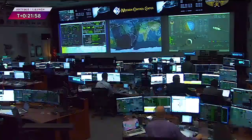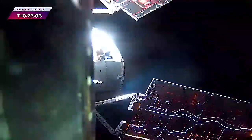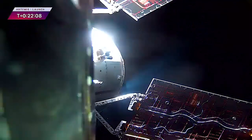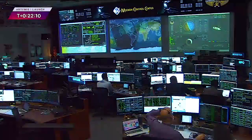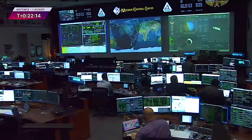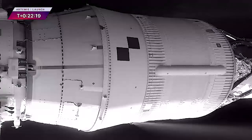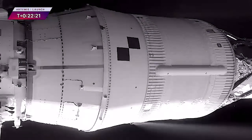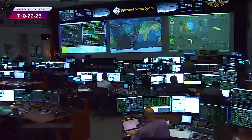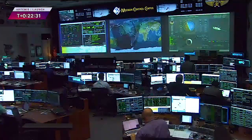Coming up on 22 minutes since liftoff today, Orion and the interim cryogenic propulsion stage traveling over 16,800 miles per hour. The solar arrays deploying now are part of the European service module. It's comprised of 20,000 parts and components. The service module was developed as part of an agreement between NASA and the European Space Agency, or ESA. This is the first time NASA is using a European-built system as a critical element to power an American spacecraft.